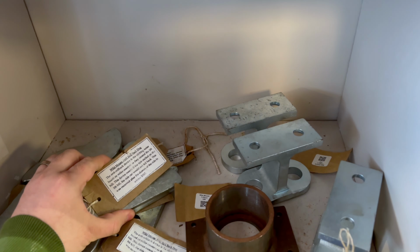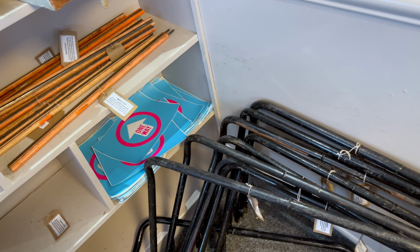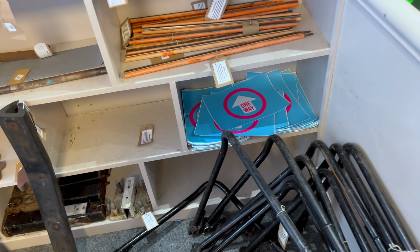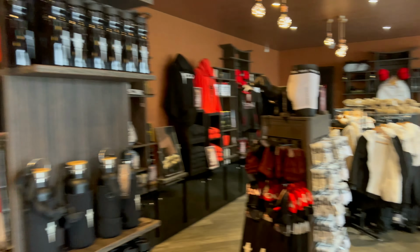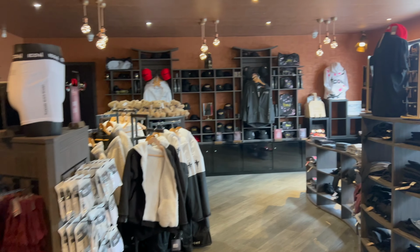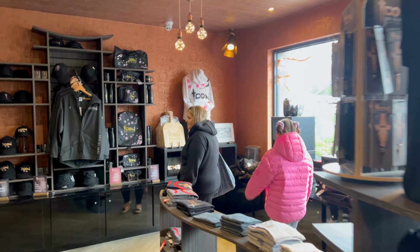You've got lots of ride parts, bits from the old Wild Mouse, rest in peace, £40. All sorts. You can even get COVID stickers from back when it was COVID. Like I say, a good way of escaping the rain is retail therapy. There's a lot of different stores at Pleasure Beach, and they have a lot of amazing merchandise. They do merchandise really well here.